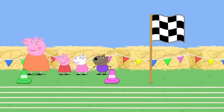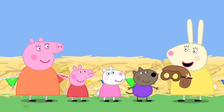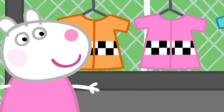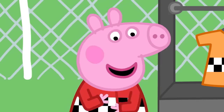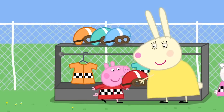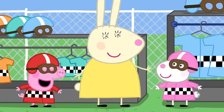Today, Peppa and her friends are at a go-kart track. Hello, everybody. Who's ready to race go-karts? Me! Peppa and her friends put on their race suits. Red is my favourite colour. Ooh! And don't forget your safety helmets. Now, let's pick your go-karts. Yay!